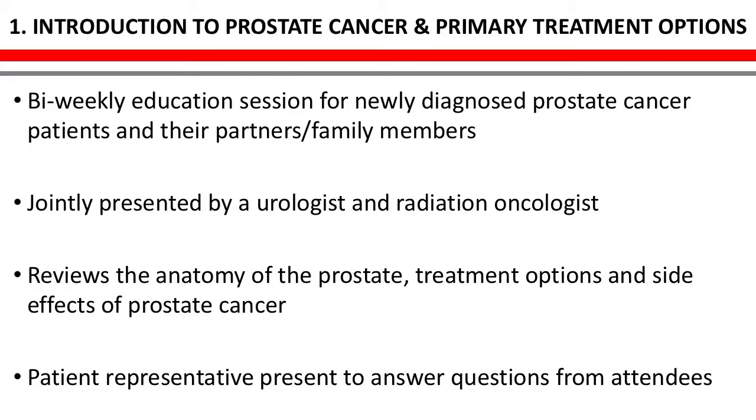The first module is called Introduction to Prostate Cancer and Primary Treatment Options. This is a bi-weekly education session for newly diagnosed prostate cancer patients and their partners and family members. This presentation is jointly presented by a urologist and radiation oncologist, and they review the anatomy of the prostate, treatment options, and side effects of prostate cancer.